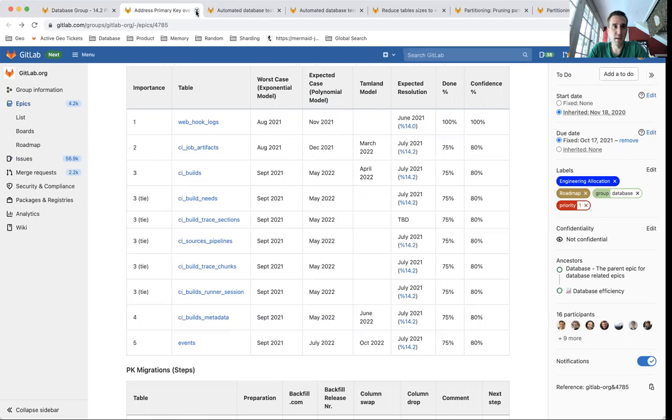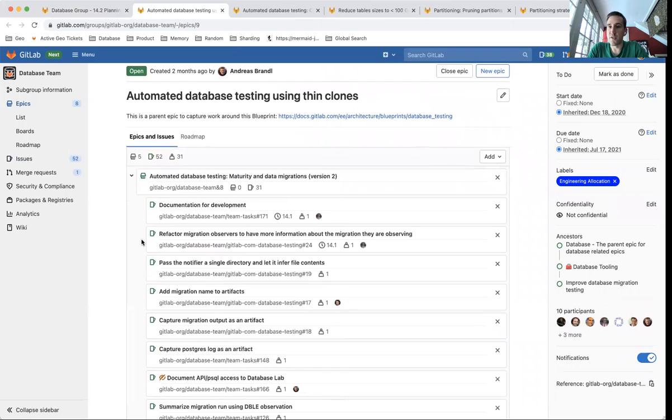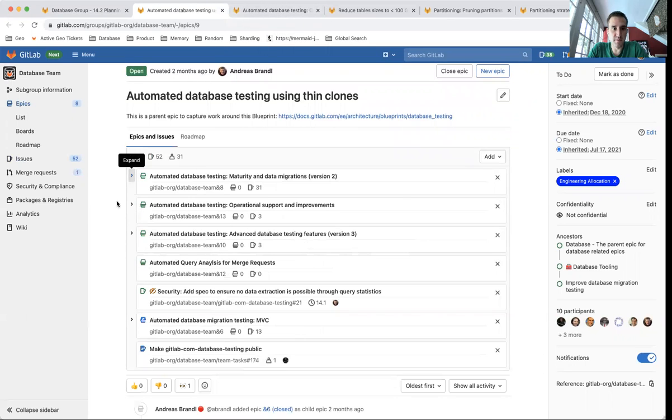So that's number one. We also continue to work on our automated database testing using thin clones, which is really exciting. If you're interested, there's a blueprint here on database testing, and the team continues to iterate on this proposal. Specifically for the next release, we're going to increase our maturity levels, work on data migrations, and also, if I collapse this here, do a little bit of operational support and improvements. So we're continuing to work on this. This will make our engineers more productive and effective, and we will be able to make sure that database changes can be tested on production-like data before we actually roll them out. So I'm quite excited about that one.